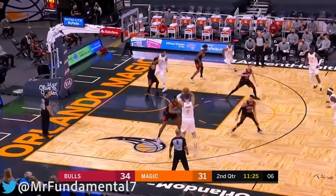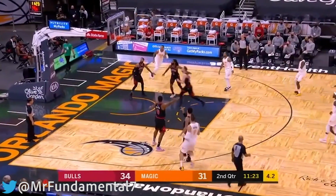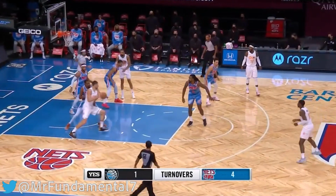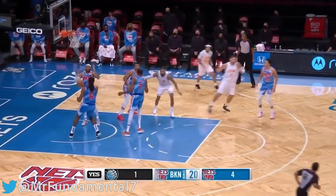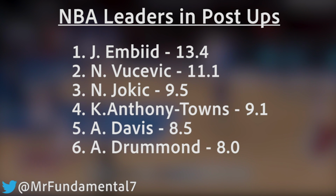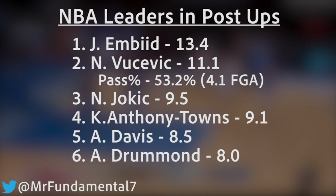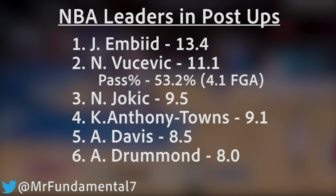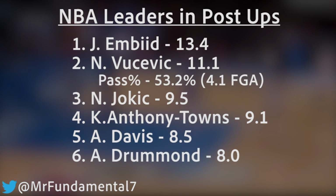The last thing about him is his willingness to take a back seat and run the offense. With how effective Vuce is defensively, you'd think the Magic would constantly get him in the post and throw the ball to him. Well, this year, he's ranked second in post touches, mostly because of all the injuries they've had. Even so, out of the top 10 players leading in post touches, he's second in pass percentage and closer to the bottom in terms of shots attempted per touch. This goes to show that he's a team player.